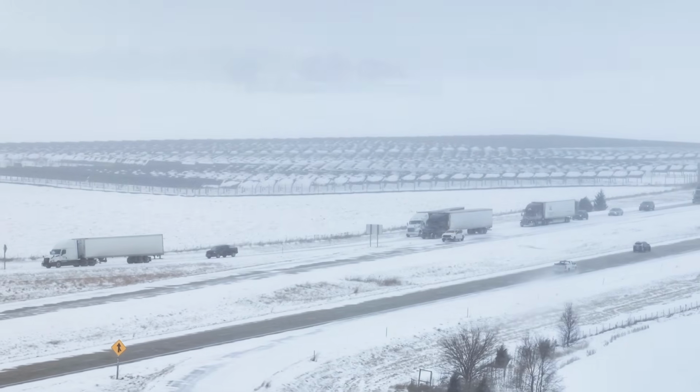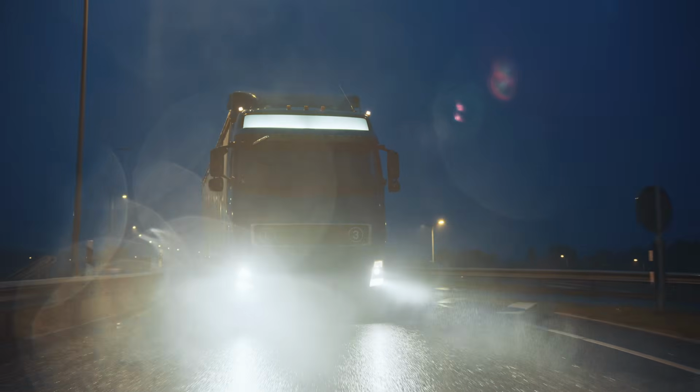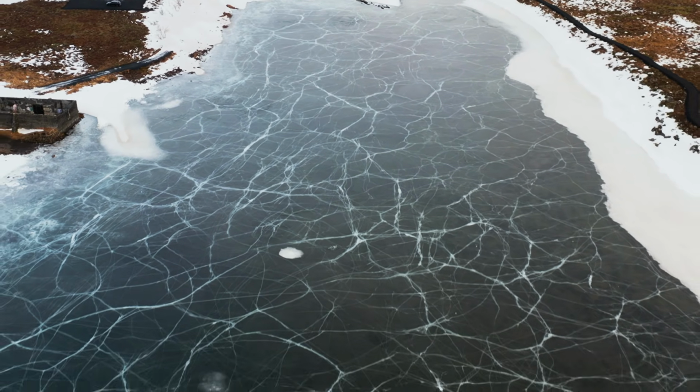This is pure terrain logic. Travel is not a choice, it's a condition. Headlights on black ice, a frozen horizon. And underneath, ice that creaks and groans like it's alive.